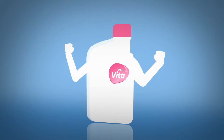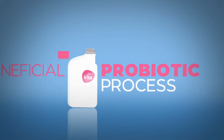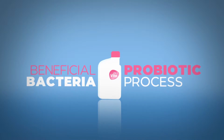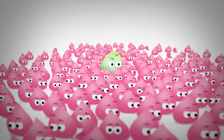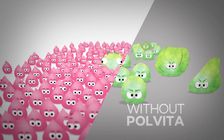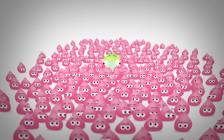PolVita is a range of probiotic cleaners that contain a huge amount of beneficial bacteria. They create a natural protecting microflora on each and every surface. While simply cleaning like you always do, the PolVita bacteria rapidly take up all the available surface space. Thus, a positive microbial equilibrium develops, which makes surfaces truly cleaner. This is key to promoting your well-being.